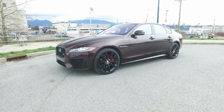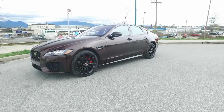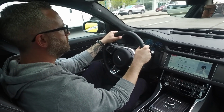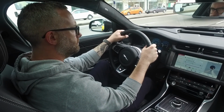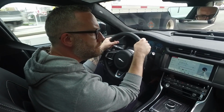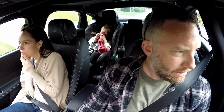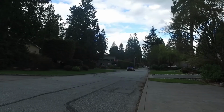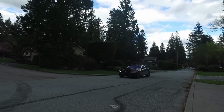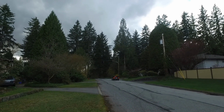Of course, it's also a Jaguar, so it also feels luxurious and sophisticated. The fit and finish throughout are as you'd expect from a $75,000 car. The base model of the XF comes in at just over 59,000 Canadian, and this guy, the XF S, starts at that 75,000 amount I mentioned, and as tested with all the bells and whistles, this model would be out the door with taxes and fees at 87,350 Canadian.